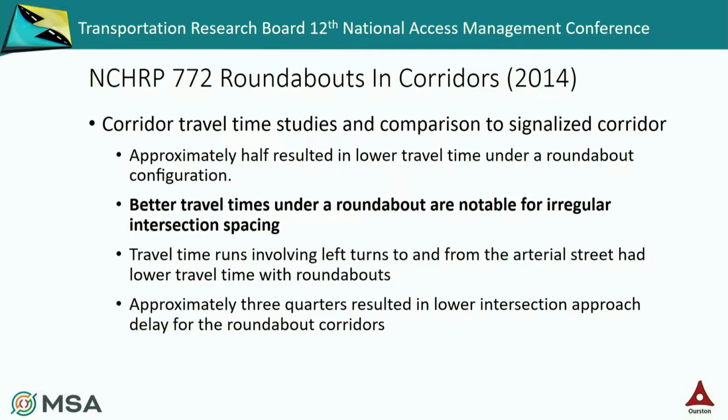Travel time runs involving left turns to and from the arterial street had lower travel time with roundabouts. Approximately three-quarters resulted in lower intersection approach delay for the roundabout corridors.